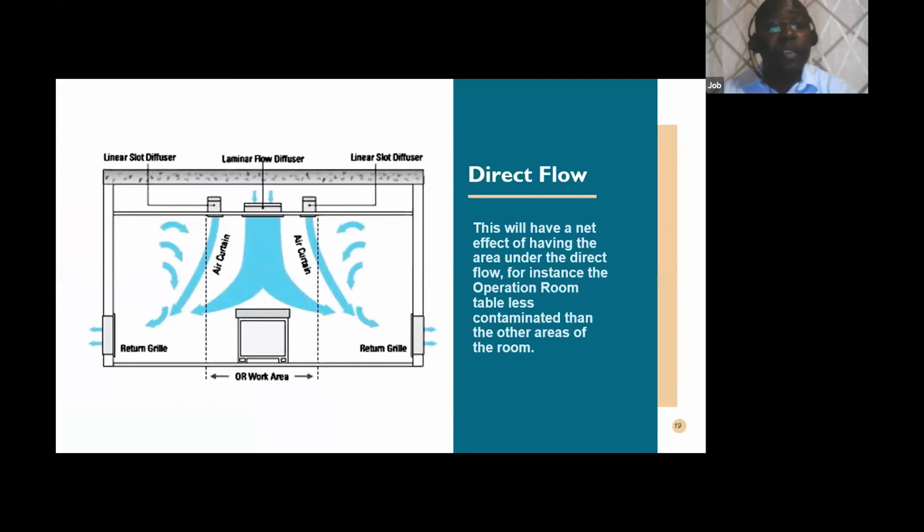Direct flow ventilation creates improved air quality by supplying air in a linear fashion onto a given local space, for example, a hospital operating room table. In addition, it will have return air grills at the low levels, sucking air away. This will keep the operating room table less contaminated than the other areas. Linear slot diffusers can be added to keep contaminated air from entering the work area.